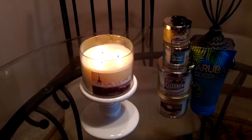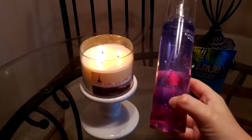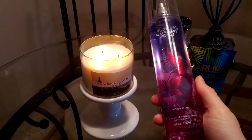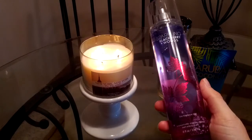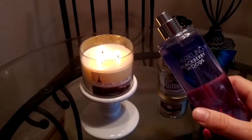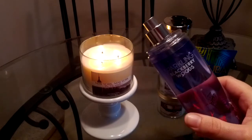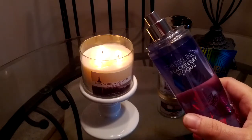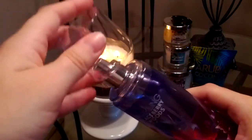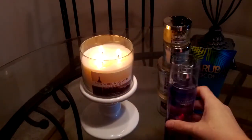Then I don't know what really possessed me to get this. I guess it was mostly the look of it, but they had these fine fragrance mists for $4. And I like the scent, sparkling blackberry wood's alright. And when I used this the other day, I actually really like it in this form, even better than the shower gel, which is usually my favorite of the body care products. But yeah, it smells very nice, a little bit more complex than the other forms.